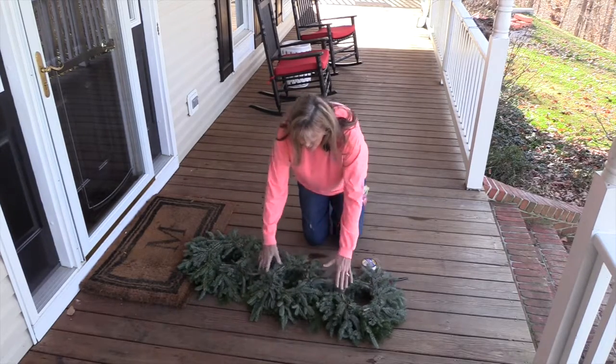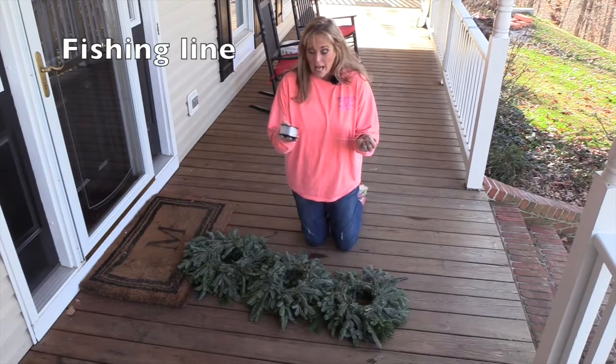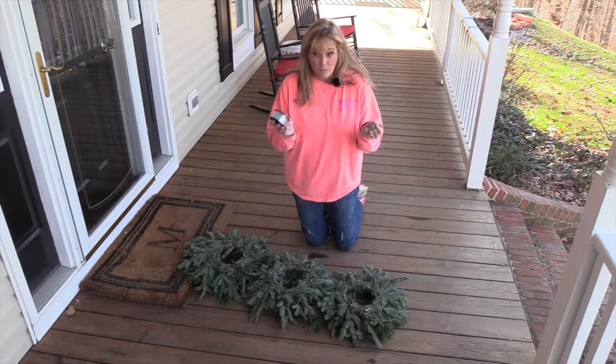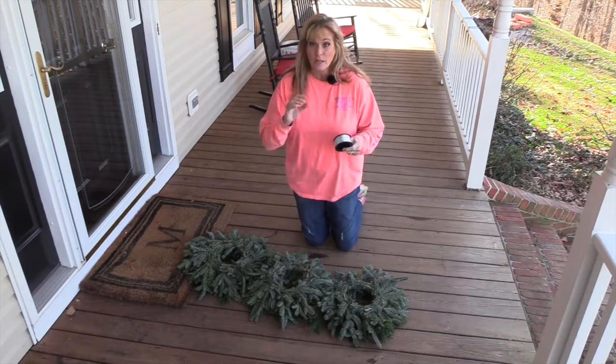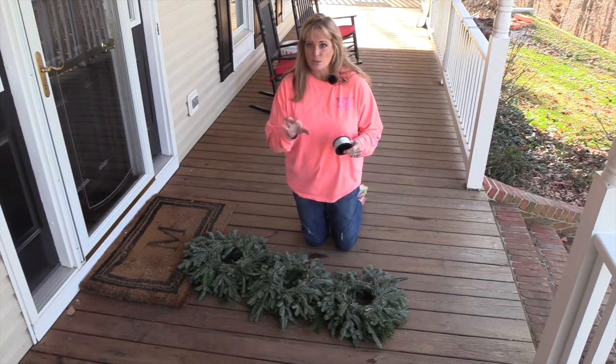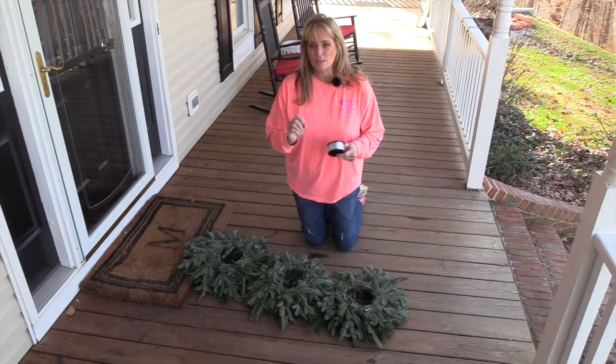What you will need to do this, you will need some fishing line, and I get like a 50-pound test line because I want to make sure that it holds it. And we're up in the mountains, so it's a little windy here. So I'm going to show you a couple of ways that you can tie these wreaths on that they won't blow around and mess up your door or mess up your windows.